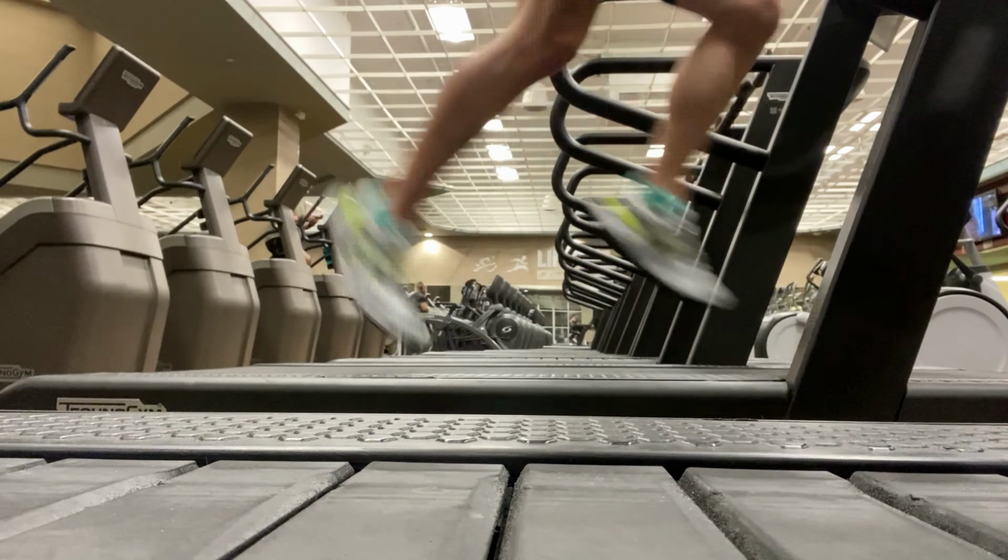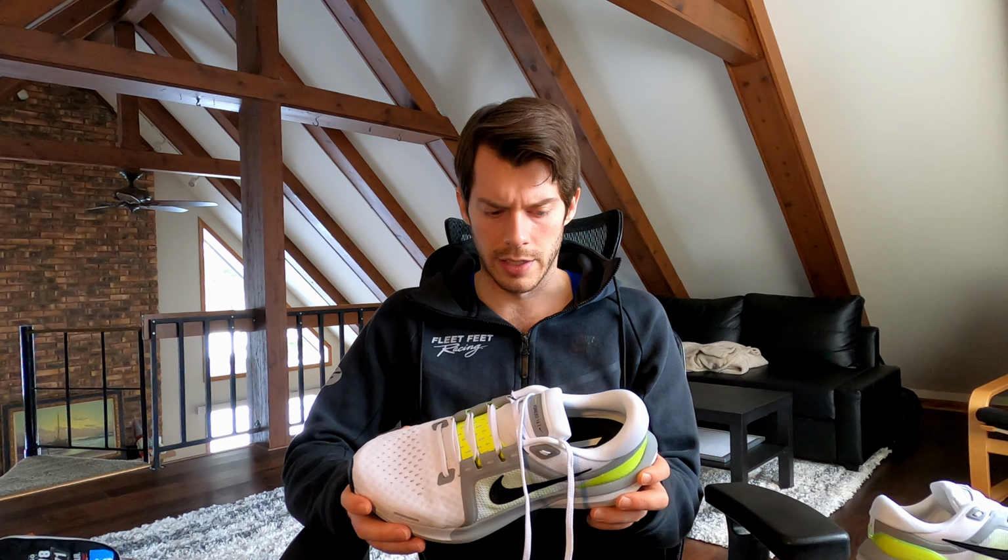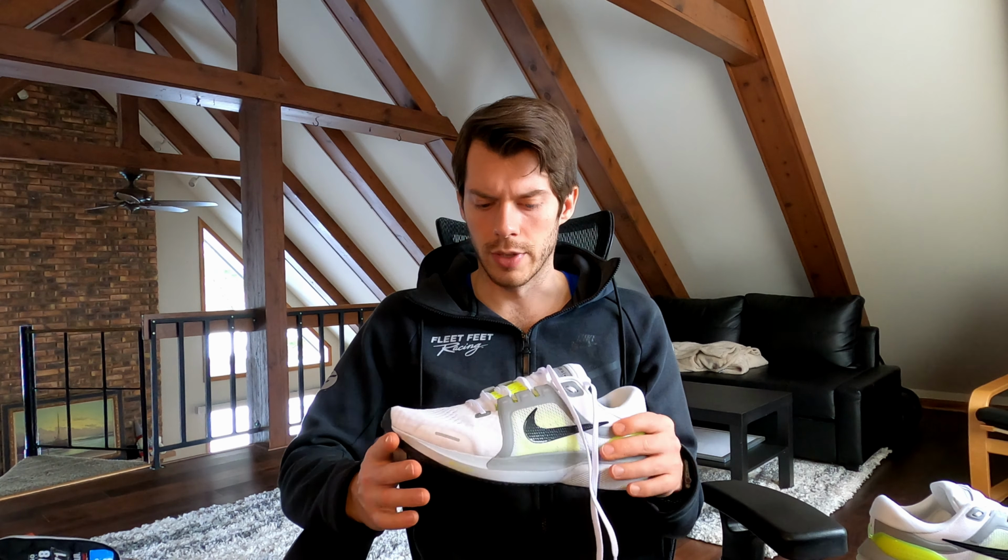So that's my take on the Vomero 16, and again, I'm really liking this shoe, and it could be the Pegasus 37 replacement I've been looking for. In terms of the exact comparisons and contrasts that make or break either shoe, we'll get to that point in the future when I start comparing it to the Pegasus 37 and 38. But for now, this standalone shoe I think is really good in terms of being a daily trainer that I think you guys can utilize.